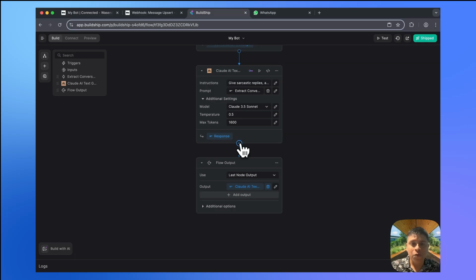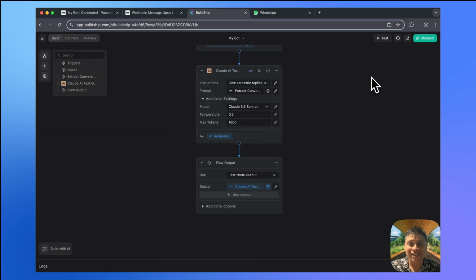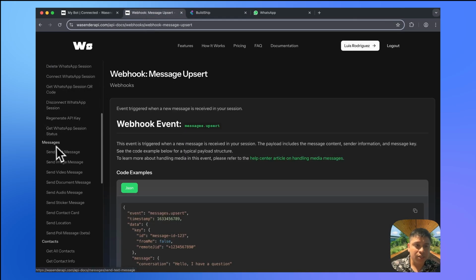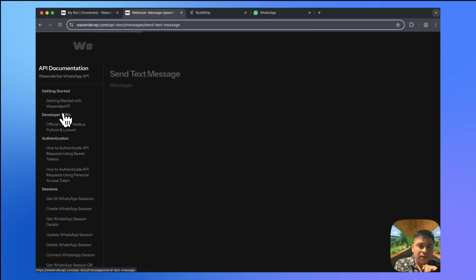We're going to add a new node here, and this node is not part of the BuildShip nodes library. So what we're going to do is generate that with AI. We're going to go back to the documentation and let's find the messages. And it's interesting because you can see that you can send different types of messages. So we're going to do text message. Maybe we do image message if we have time. But you can see that you can send video, document, audio, even location-based messages. So let's find out how we can send a text message.